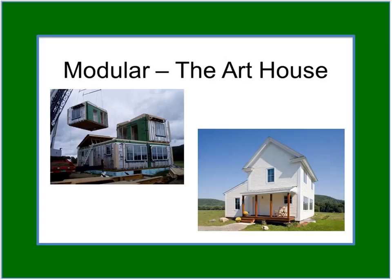The first category that I just want to go over, some of these types quickly and show you some examples. The Art House was the first and only passive modular house that was built for, I've forgotten the organization, but it was built for somebody who needed a home and that was quite poor, and was built for them. It's a great little house. It's very small and compact and very, very efficient.